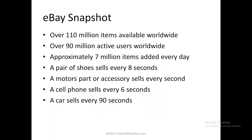So eBay in a snapshot: over 110 million items are available worldwide, over 90 million active users worldwide, approximately 7 million items added every day. A pair of shoes sells every 8 seconds, a motor part or accessory sells every second, a cell phone every 6 seconds, and a car, ka-chang, sells every 90 seconds.